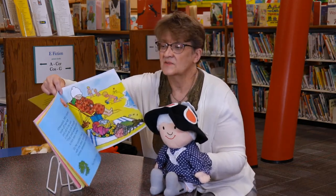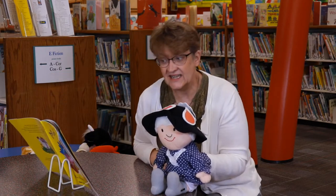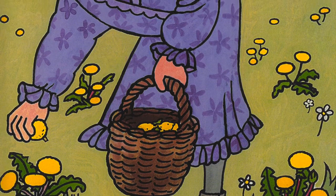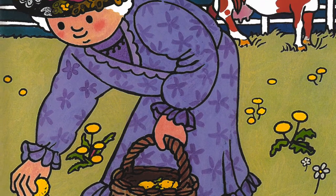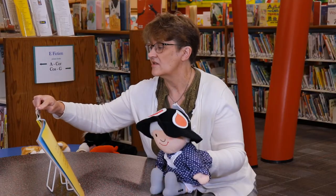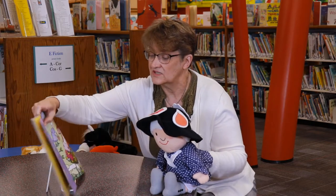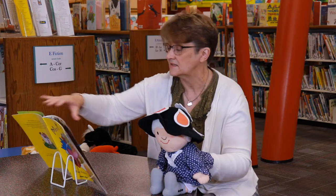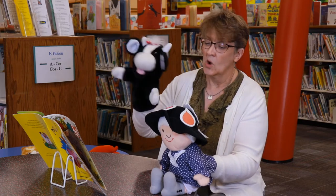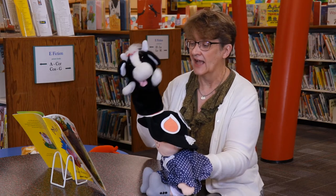All right, what day comes after Wednesday? Thursday. On Thursday, Mrs. Honey went to her yard and she was picking some dandelions to make some salad. It was very hard work, so she took her hat off and hung it on the fence. Well, along came a cow who saw the hat on the fence, and the cow mooed, "Oh, what beautiful big buttercups on that hat. Moo, moo, moo."